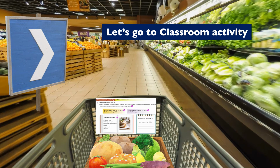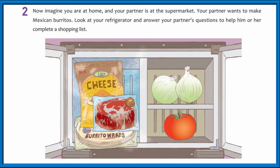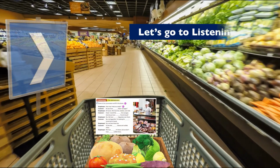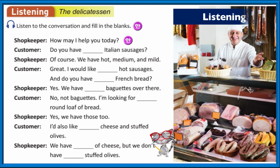But as we have done before in the past with classroom activities, because it is a classroom activity, we will make it a classroom activity. So when we're in the classroom, we will do this activity. But for now, we are moving on. Let's go to the listening. I think we have time for the listening.